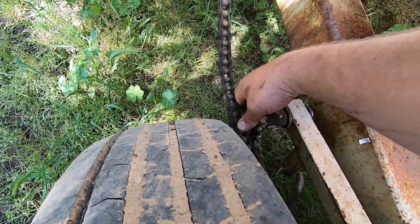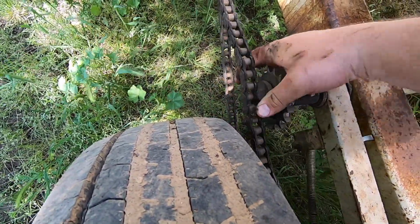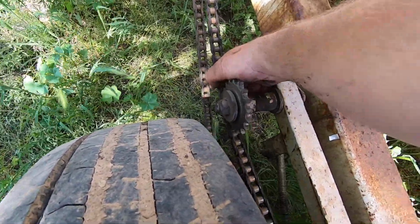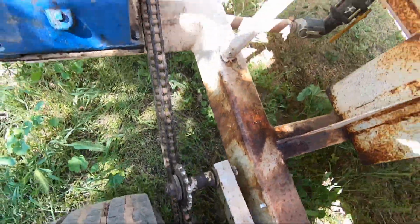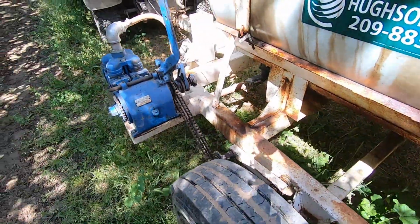So I ended up calling my crop advisor. And he's like, oh, you put it on top. It's like, oh my gosh, of course you do. Duh. Just like this. Now it's got tension because it's pulling down. What an idiot.